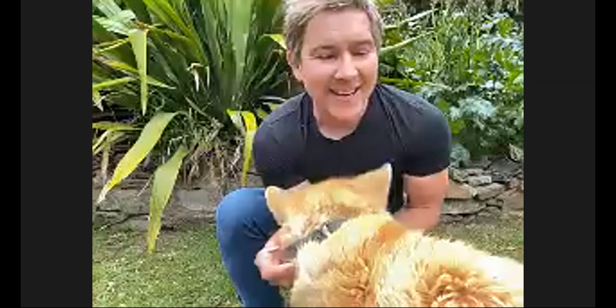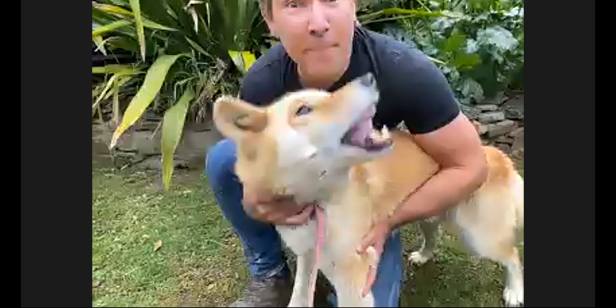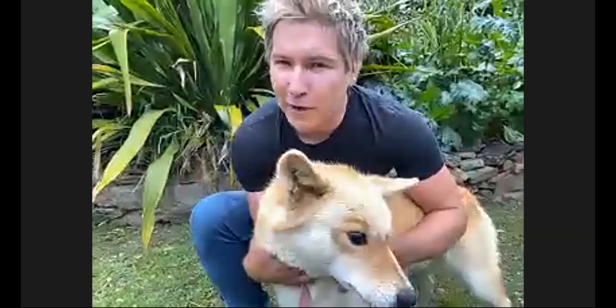Now, Simba is the most common phenotype of a dingo. Don't go to sleep on me. He's a tan dingo. You also find black and tan dingoes and white dingoes as well. Now, dingoes are persecuted animals in Australia. They've been hunted to extinction in many parts of the country because, well, they do eat some of our livestock. But they were here first, and we need to protect them.